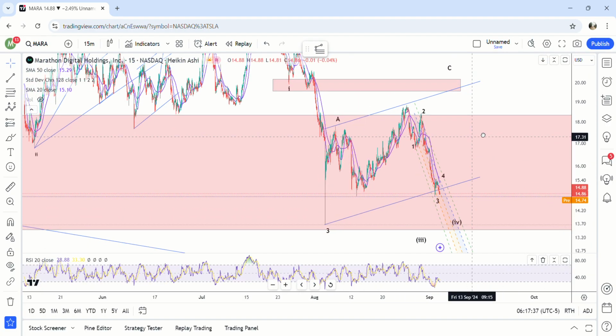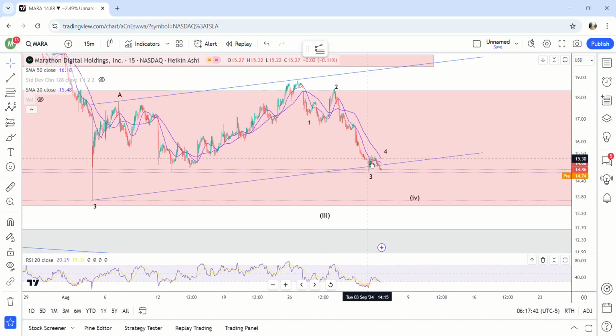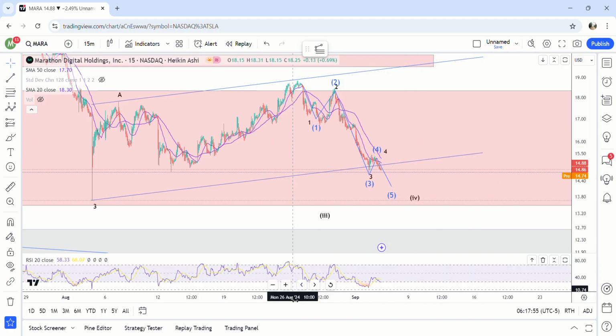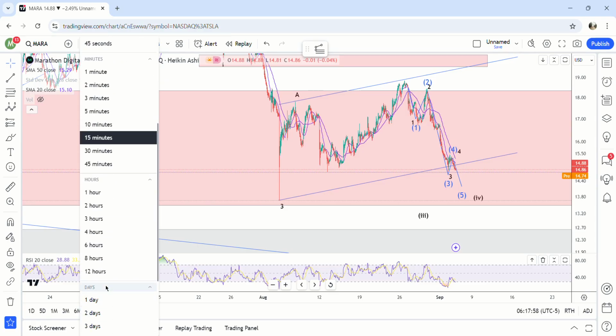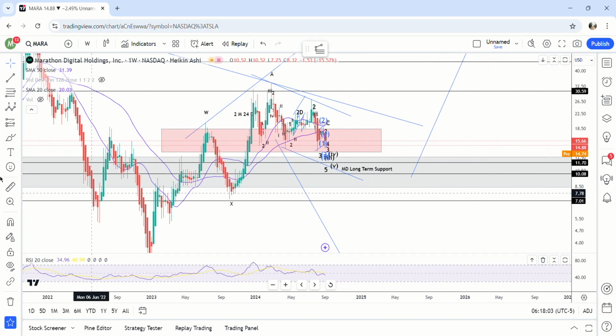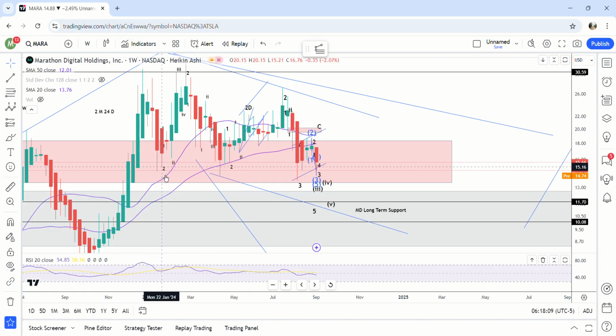Mara is not really going the way I thought it was going to go so far, but it can still be a C wave here. It looks like it's probably making its 5th wave right here. And you know what I noticed yesterday is this is a weekly demand zone right here that I did not have marked. And it's a very, very strong support. Look how many times it's hit in here. 1, 2, 3, 4, 5.